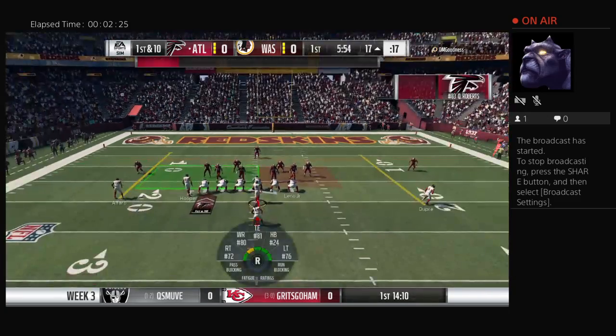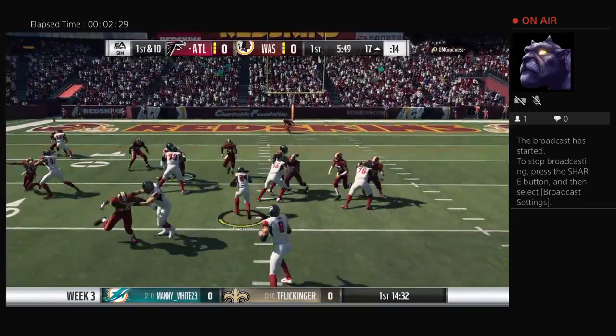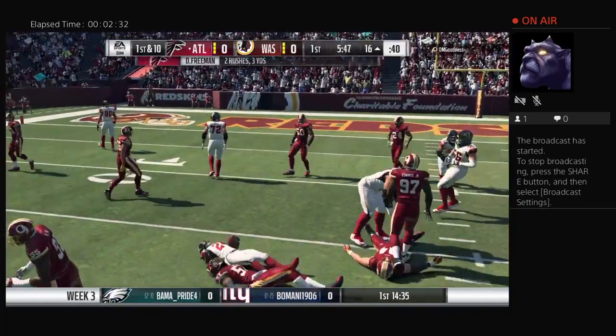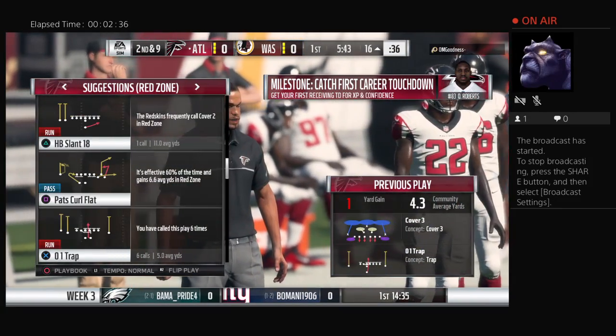Check. Patriot. All right, here we go. Now a handoff. It's Freeman. And he's heating up at the line of scrimmage. Might have gotten a yard down to the 16.